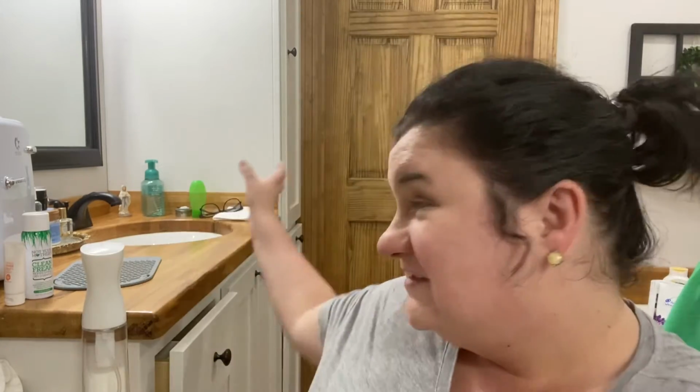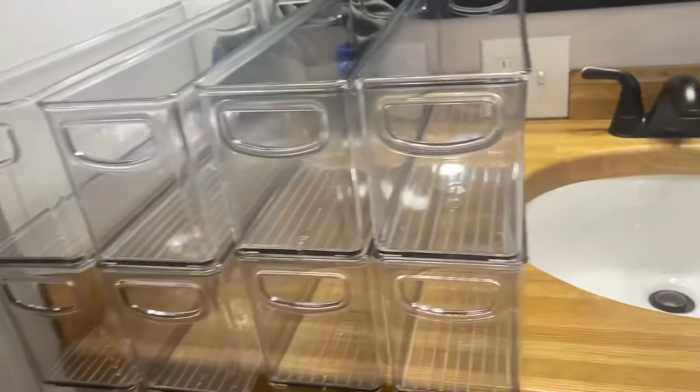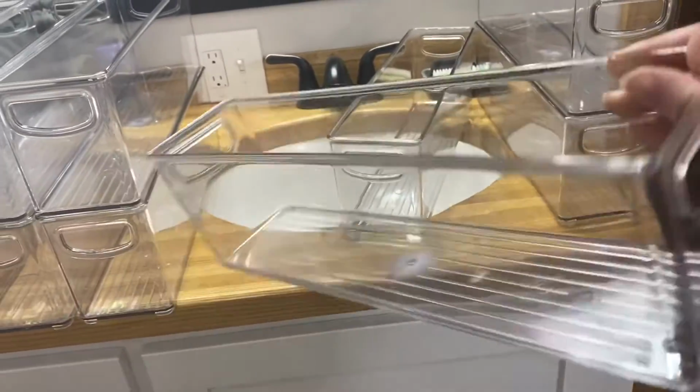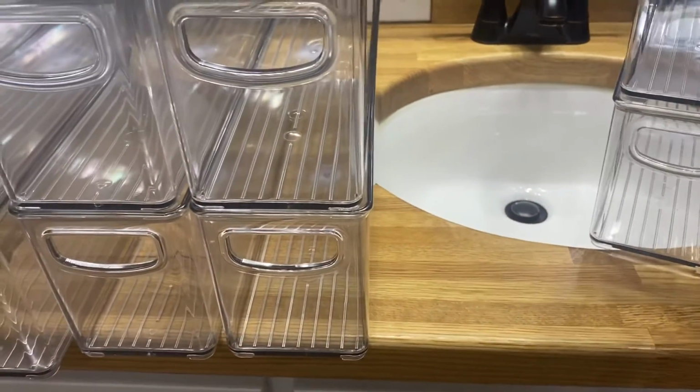Okay, everyone, I am looking a little bit crazy today because it was field day at school. But anyway, this is day three of trying to get this space right here organized. So I'm going to show you guys what I have today and what we're going to be working on. So I bought these bins from Amazon, and you can see they're really deep, kind of skinny, but really long. And they should work really well in this deep cabinet.